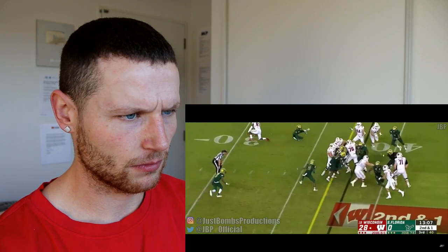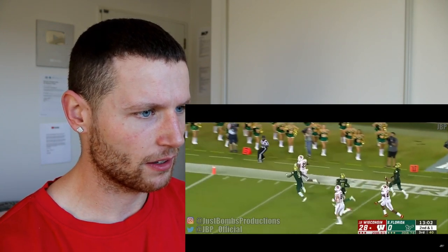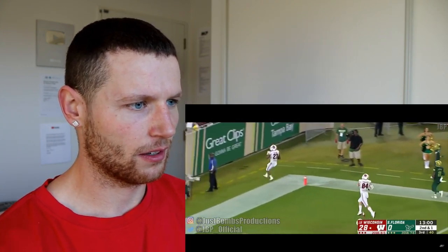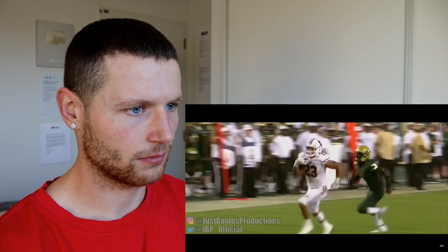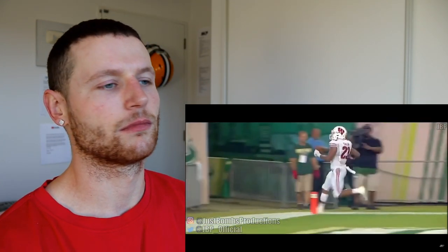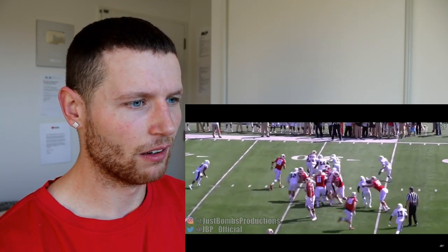Wisconsin's looking to put this game away. Oh, God damn. Two moves, not just one. Off he goes. Another touchdown. And that, in its own way, was pretty spectacular. His fourth touchdown of this game. What? Taylor slips the tackle in the backfield.